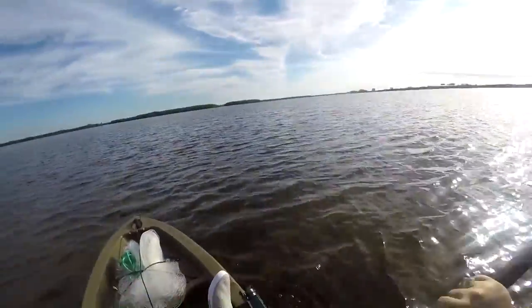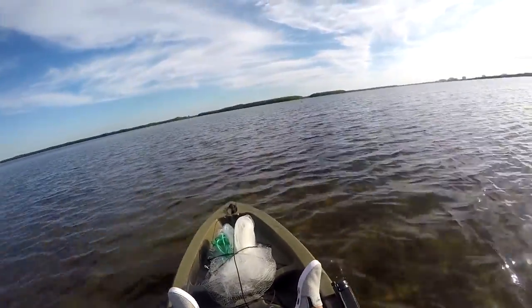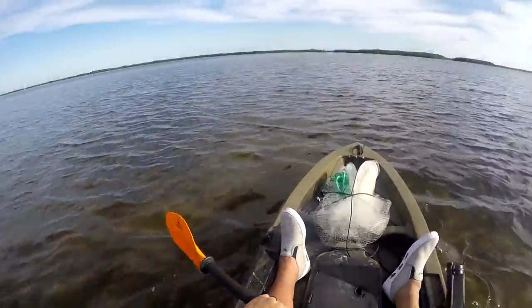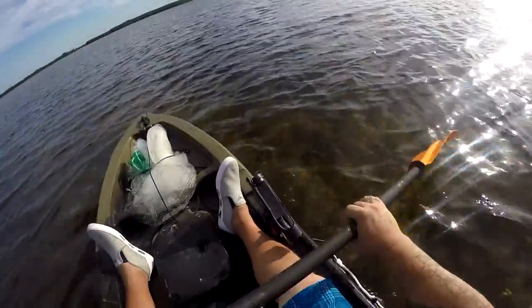Anyway, so here we are. I don't think this is a secret spot by any stretch of the imagination, but I'm heading up into Rocky Creek, just north of the Courtney Campbell Causeway.